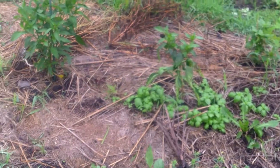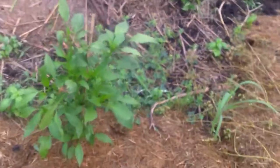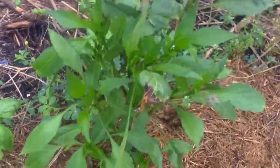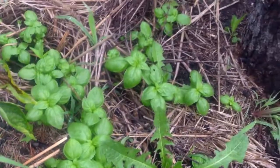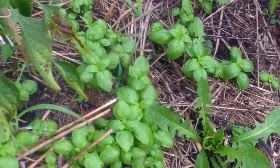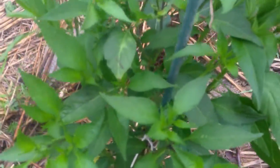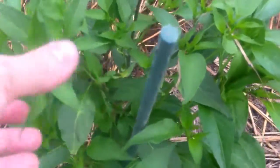Okay, my pepper plants had suffered a lot of frost damage. And it looks like the majority of them are coming back, which makes me happy because I don't have time to start over. Not sure what kind that is. I have some basil here popping up, some volunteer basil. It's going to start smelling good here real soon. Not sure what kind. Looks like a jalapeno there. This one I believe is an habanero. For doing it for a few years I can kind of tell now.